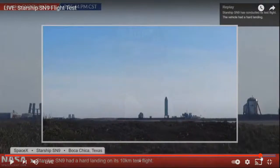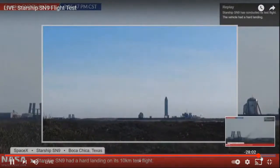I'm going to leave you now with that moment when SN9 has rapid disassembly and landing. Here it is, it's coming into land. Thank you for joining us tonight.